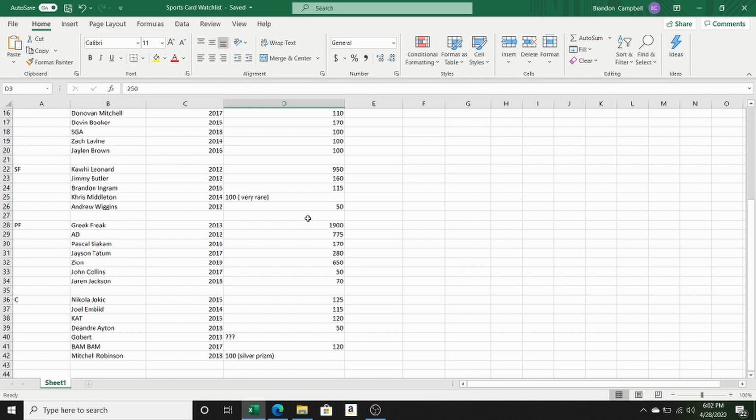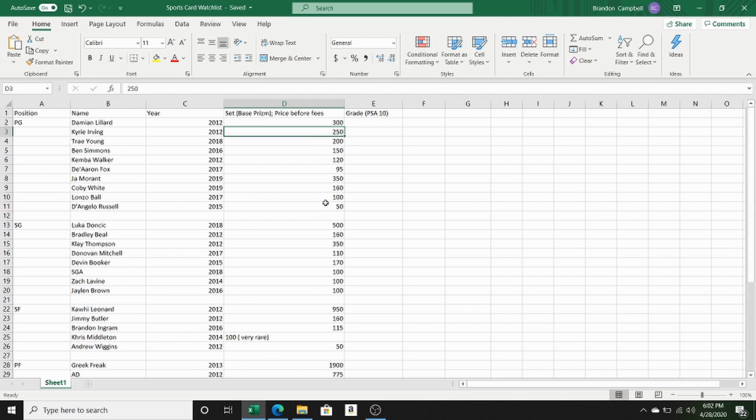I mean, this is what I do with my stocks too. I organize them by price to earnings ratio, and I see which company is the cheapest. Now, does the price verify a great value? I don't know. So you'll see something like, oh, D'Angelo Russell, $50. That's a steal, way better than everything else. But you have to look at the value of the player first.